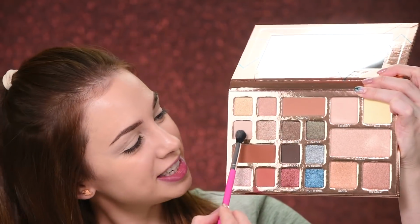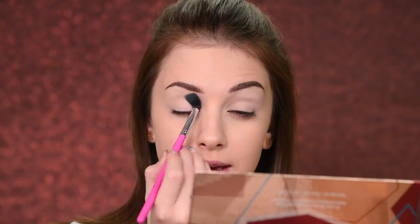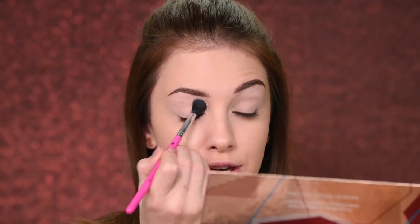This is very close to my skin tone, so I'm going to use it to set that concealer that I just applied all over my eyelids. You can also use for this step just a regular translucent face powder, just any kind of powder that doesn't really have any color, and this is going to help you blend your eyeshadows. It's just going to make the application a lot easier, especially if you're planning on using matte eyeshadows.